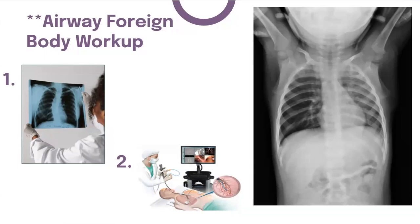So x-ray. What might you see as being a flaw of an x-ray in finding a foreign body? Yeah, it has to be radiopaque, otherwise you might not see it. And a lot of things aren't radiopaque. If you suspect a foreign body and you don't see it on x-ray, what would be the next step?